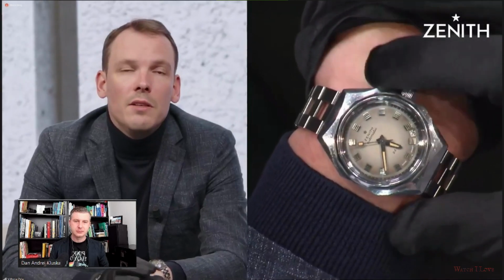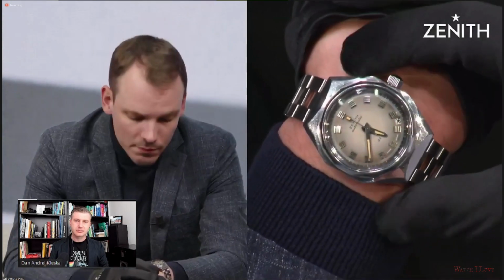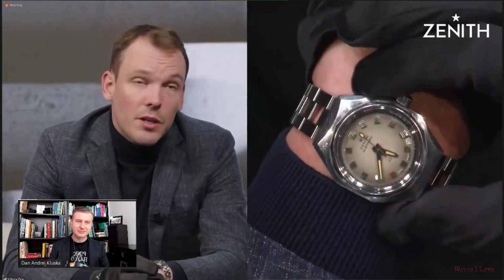The DeFi collection was created officially in 1902, 120 years ago, by our founder, Georges Favre-Jacot, who registered the trademark with the name DeFi with an I, an E in French, and then we changed it to a Y in 1969 with this watch to make it more international. It's a very interesting watch in terms of design, and we took our inspiration from this one.